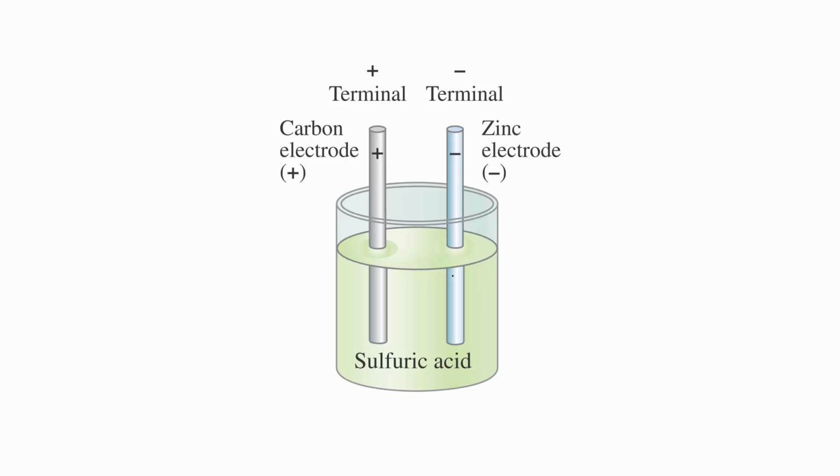If you have zinc and carbon in sulfuric acid, what happens is that the acid will start to eat away at the zinc, and when it does that, you get some zinc in solution here, but it's not zinc atoms that you get, it's zinc ions. Okay, and if you get a zinc ion, that means you leave 2 extra electrons for every zinc ion here on your negative terminal, so you get a negative charge here.